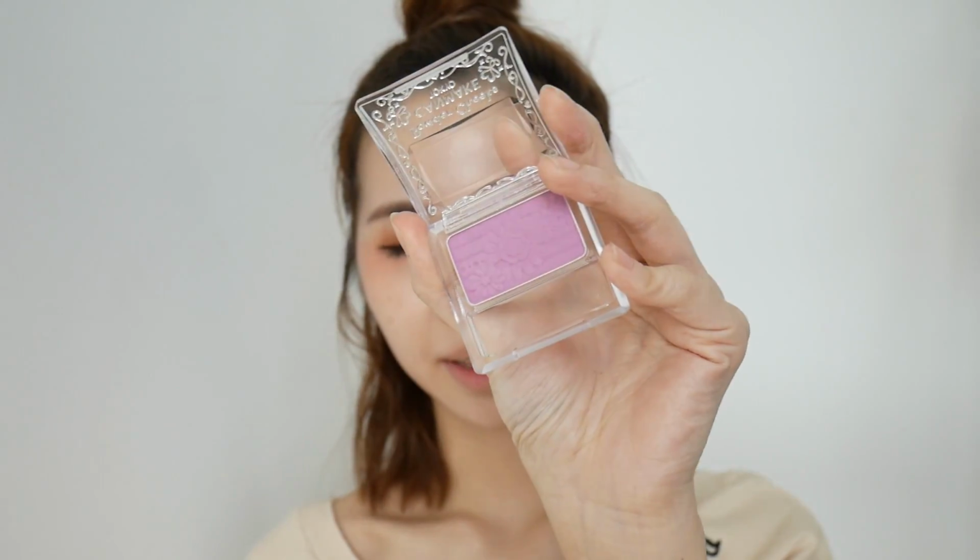And now I'm going to add a little dimension on my cheek. I'm using this powder cheek color PW39. So I'm just adding it on here. So there are actually now two colors. This is the powder and this is the cream cheek.